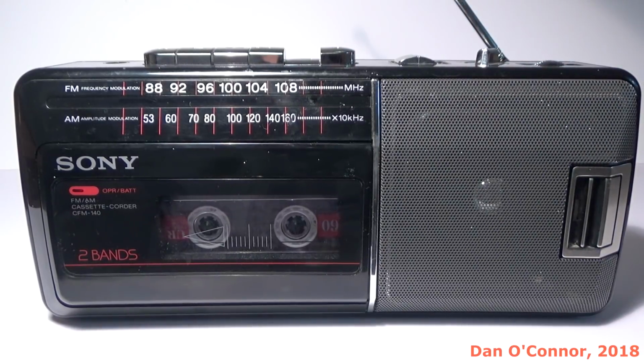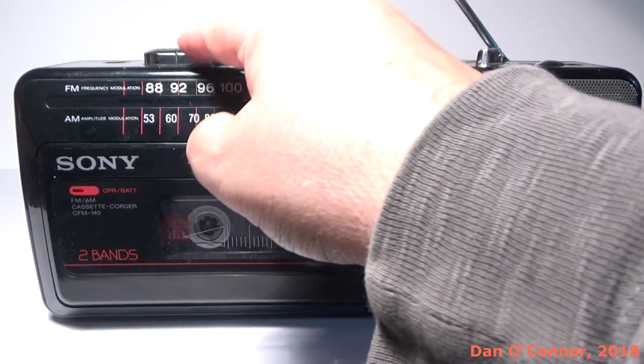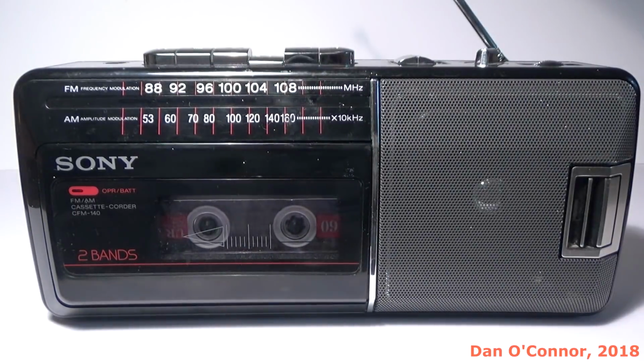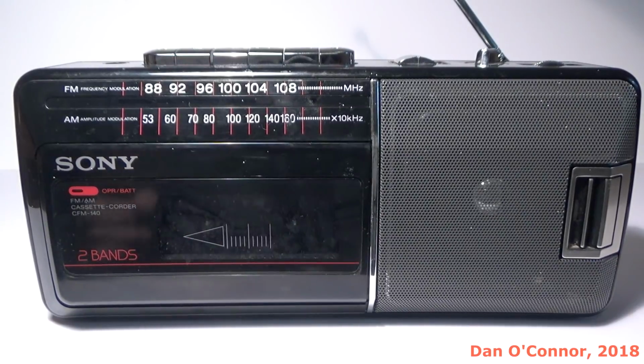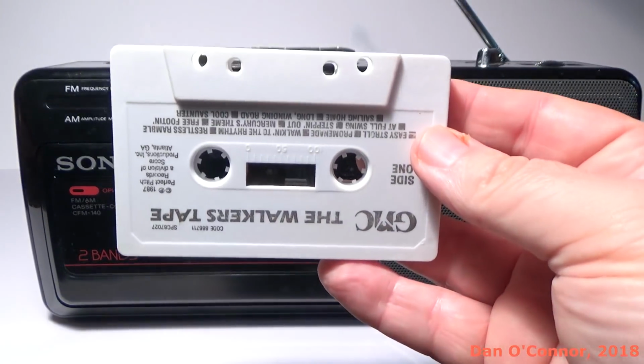Okay, well, not too bad, monaural, but shows the system's working probably as good as a 1989 cassette recorder could be expected to. Let's try a pre-recorded tape. Bring out the trusty Walker's tape.